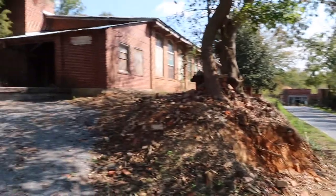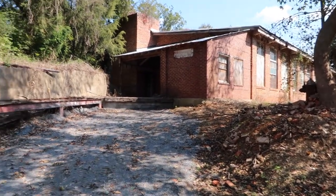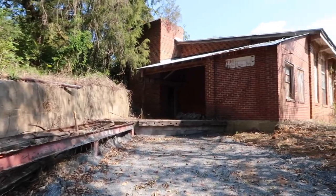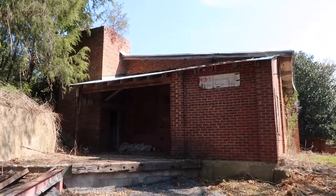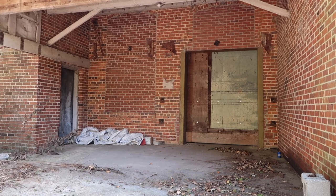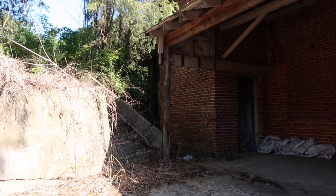Came back over to this side of the building, and this looks like a former loading dock. I no longer think this is a school. I think this is an old factory just because of this loading dock. Look at this. Wow, look at the old door. Now this would be a great place to film a horror movie. What do you think? Old stone staircase.